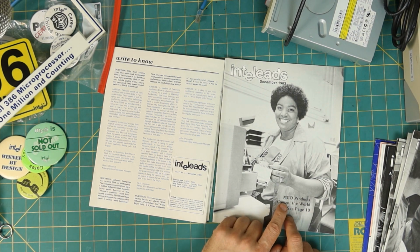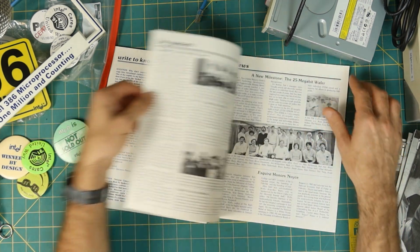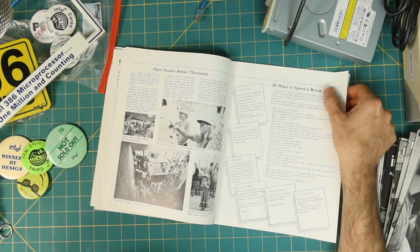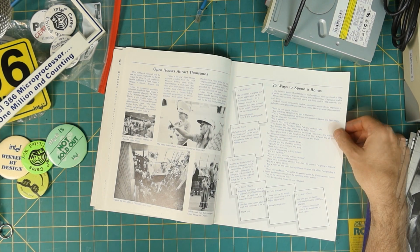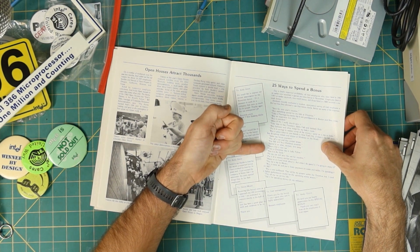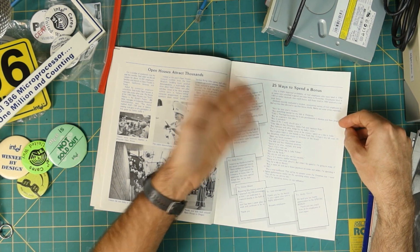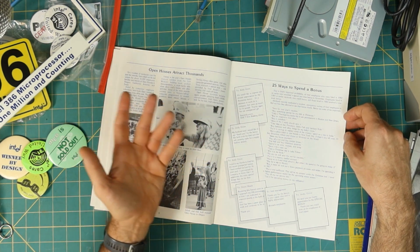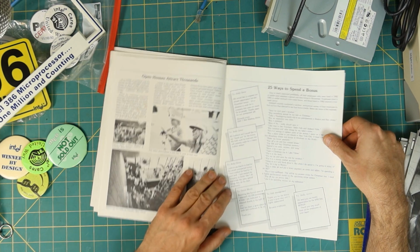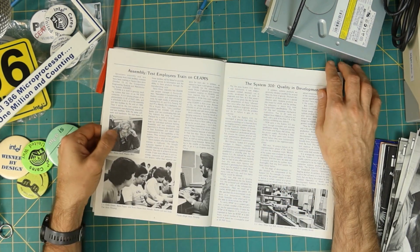Oh wait, MCO products. This was my button. Oh, maybe the mystery of what MCO is will be solved. 25 ways to spend a bonus. Take a Christmas trip to Lake Tahoe, which I went to once many years ago, but just kind of passed through. I didn't spend very much time there. It's a beautiful place in Northern California. Pay off my car service bills. Use it for spending money on my sabbatical. See, it's a thing people think about.